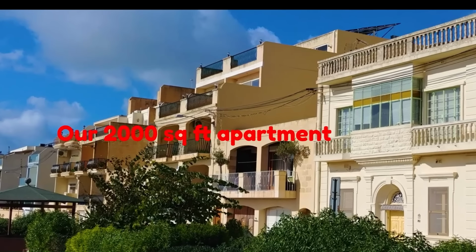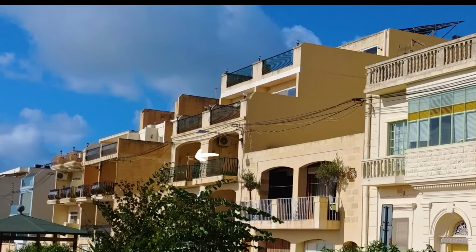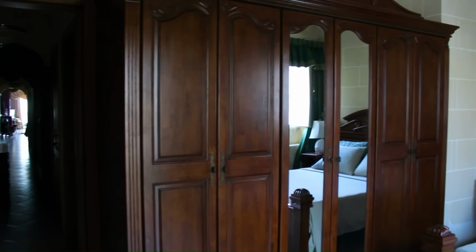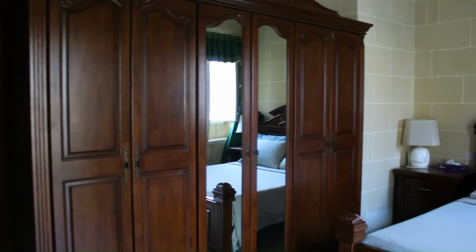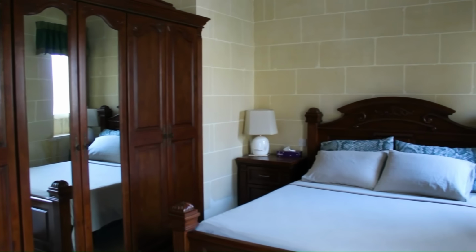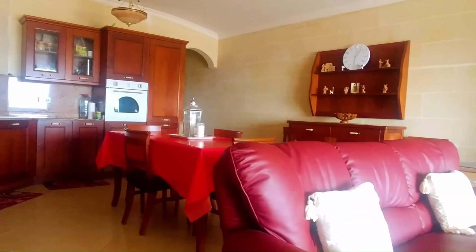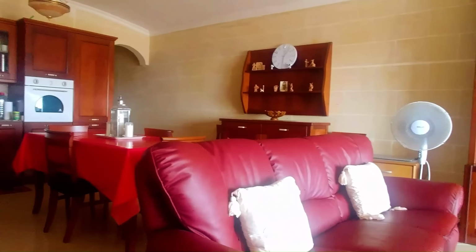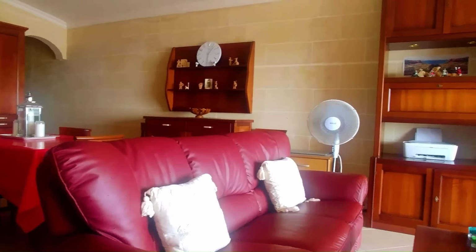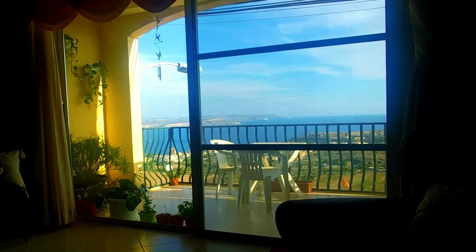We found our dream retirement home. It is a 2,000 square foot luxury apartment that is completely furnished. Not just the furniture but dishes, cookware, linens, and even a vacuum cleaner. We enjoy 3 bedrooms, 2 bathrooms, a roomy kitchen and living room, plus a sea view terrace, all for €750 per month. We have been very happy in Gozo. Sitting on the terrace watching the boats as they come and go in the harbor below is delightful.